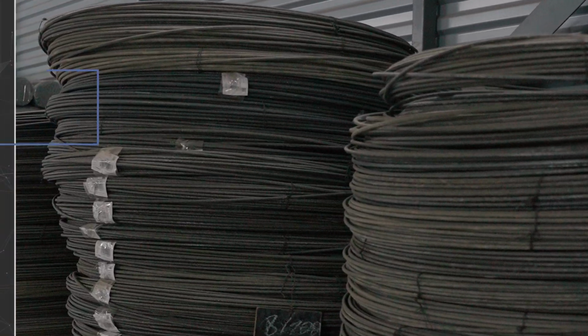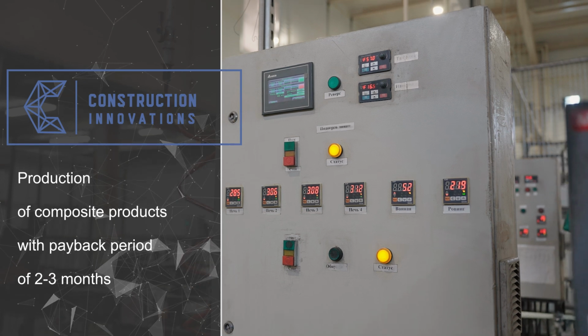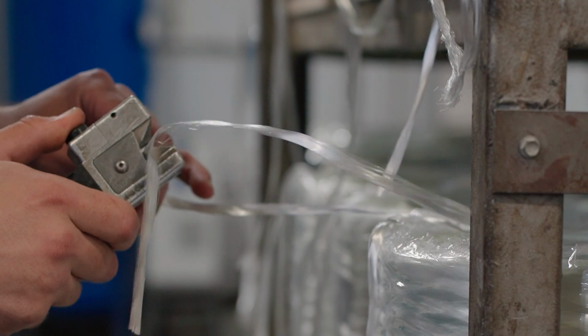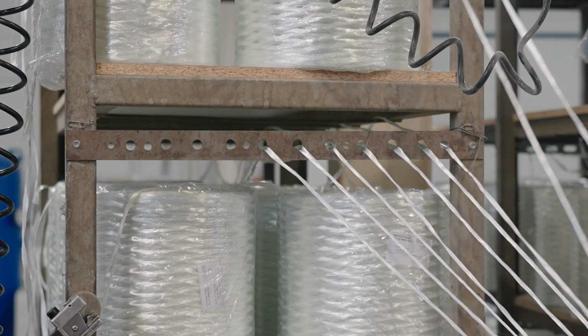Thanks to its optimal design and full digital automation, this fiberglass rebar production line pays for itself in only 2 to 3 months, after which it generates a steady net profit of about $25,000 per month. That is an exceptional payback period rarely seen in the real sector economy.